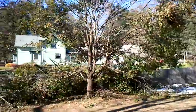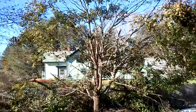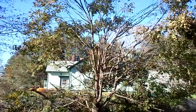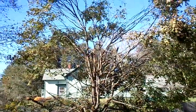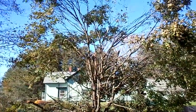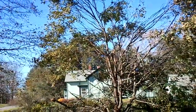And it's also, I don't think I can get a shot of it. I might be able to. Probably in the center of the screen you can see the main trunk has splits off of it. So, I don't know if we're going to be able to save this one. We'll cut what's broken and we'll see what happens.